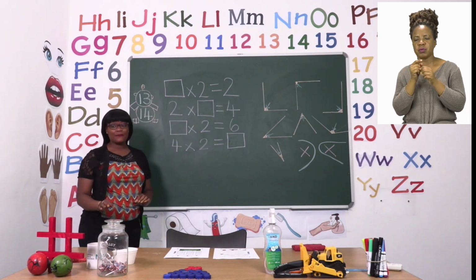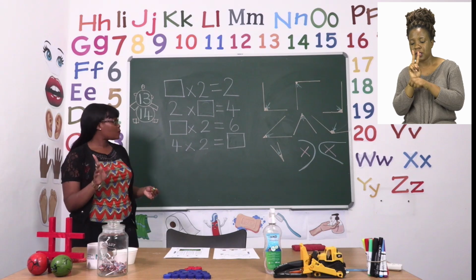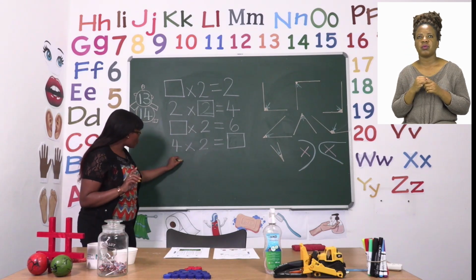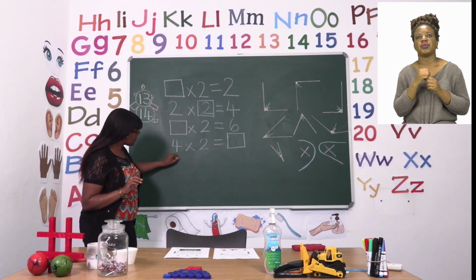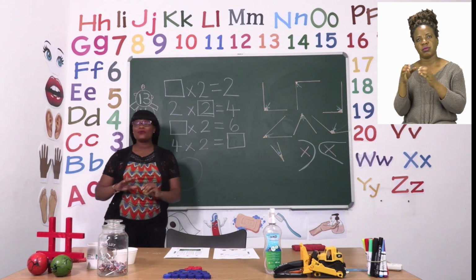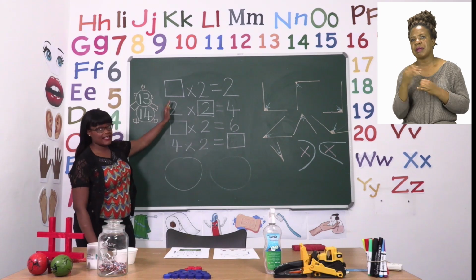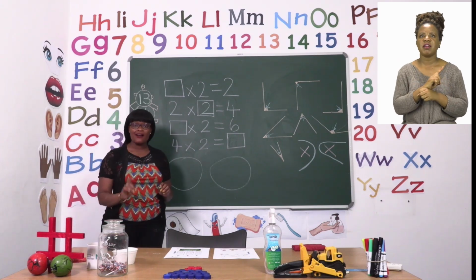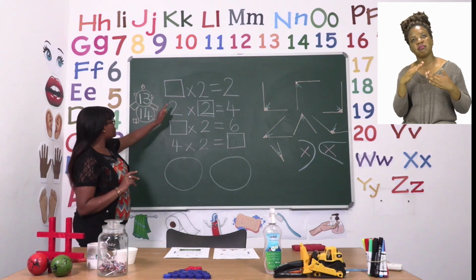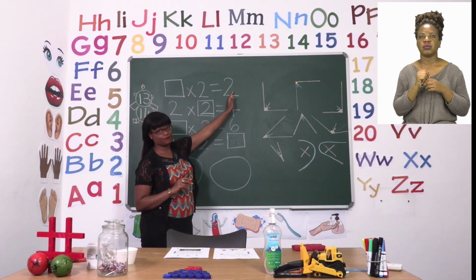Now for the rest of them, we're going to do them using sets. Because we already know that there are 2 sets, we're going to draw 2 sets. The first one and the second one. Now, no matter where the number is, whether it is at the equal sign or at the beginning, we'll be able to find our answer using our 2 sets. The first one that we're going to do is box times 2 equals 2.